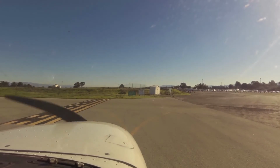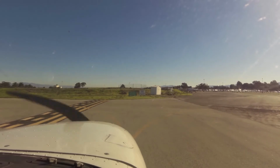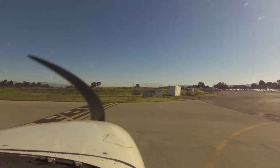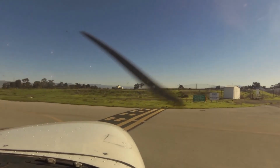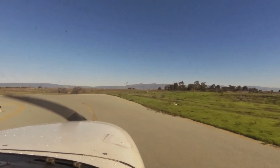Papa, straight out, runway 31, clear for takeoff. 31 clear for takeoff, 00 Papa. This is 6 Alpha X-ray, hold short, runway 31. Hold short 31, 6 Alpha X-ray. 8 Hotel Yankee, frequency change approved, we'll see it. 8 Hotel Yankee, we'll see you in a little bit.